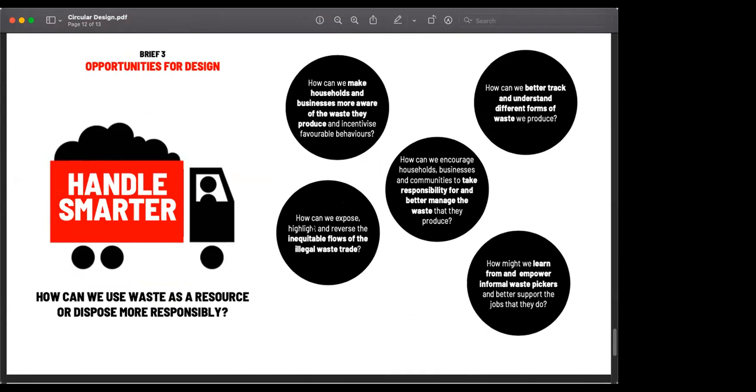So for example, think about your facility in your university, even if you wanted to consider reusing, separating things, what are the incentives you have? Are you made aware? Can our buildings be educating us on how to be more responsible, on how we deal with resources? How can we better track and understand different forms of waste that we produce?